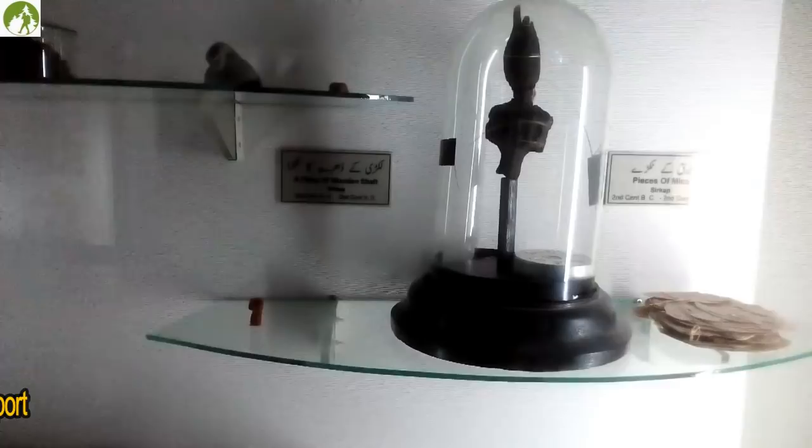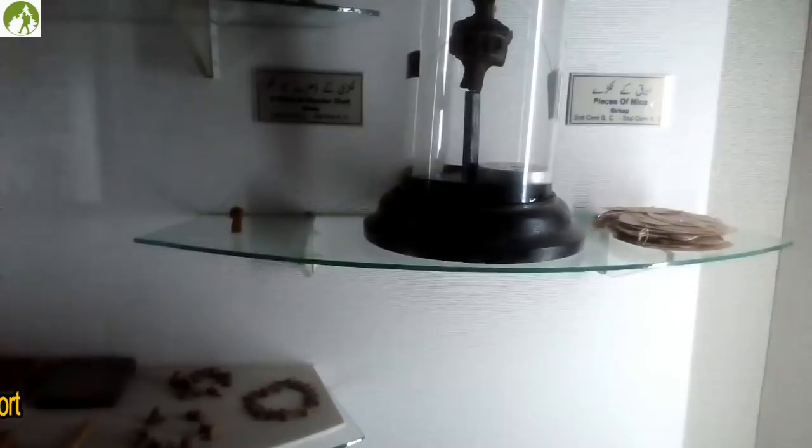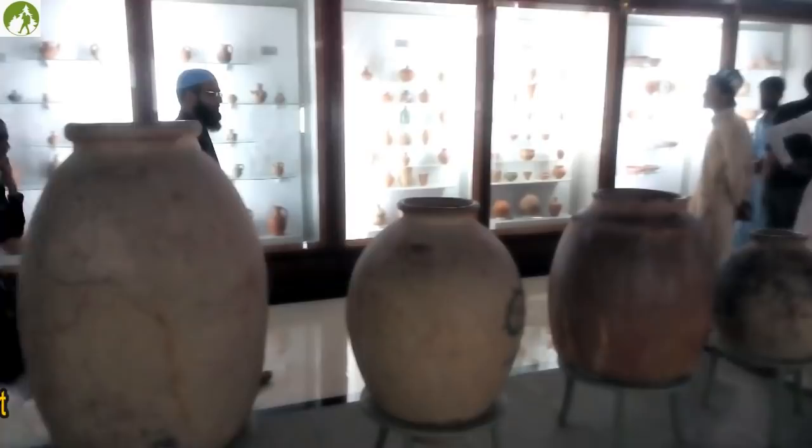Mainly the display consists of objects from the period 600 BC to 500 AD. Buddhist, Hindu and Jain religions are well represented by these objects discovered from three ancient cities and more than two dozen Buddhist stupas and monasteries and Greek temples in the region.